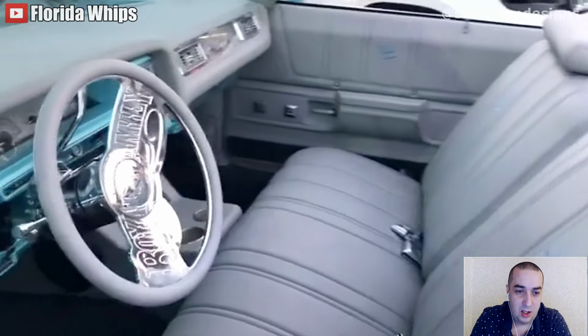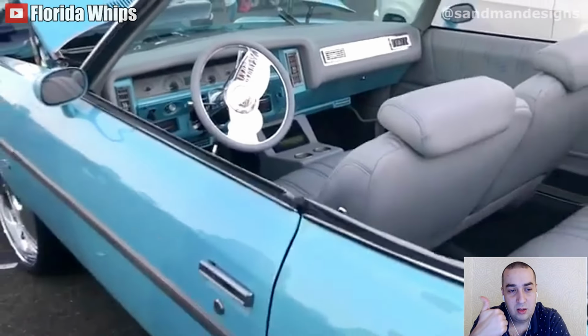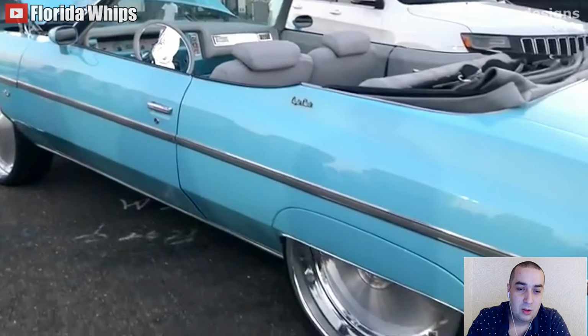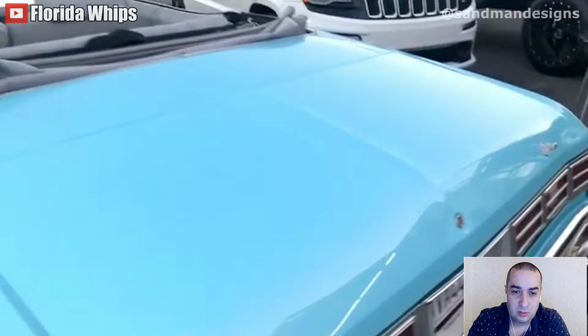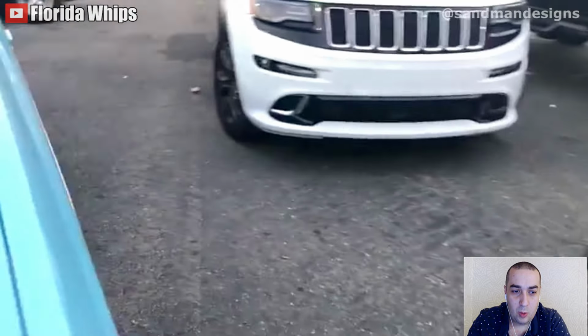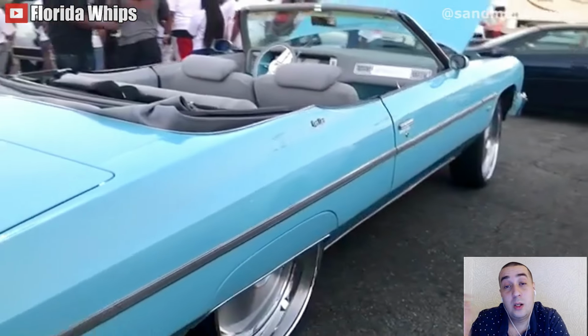Clean streams, good and dead. Whoa. I don't know what the rims have. Who knows? Write in the comments.